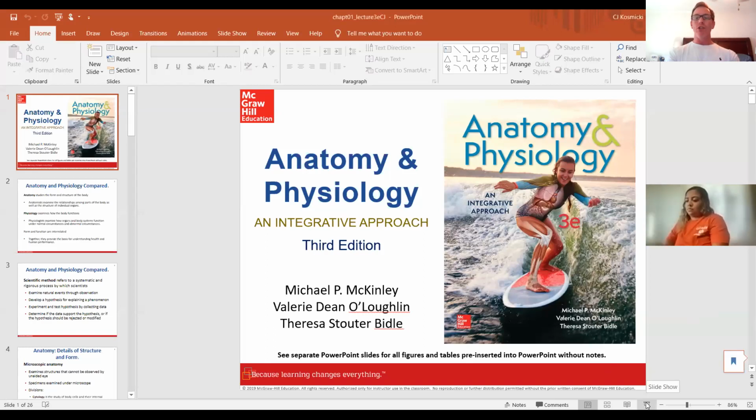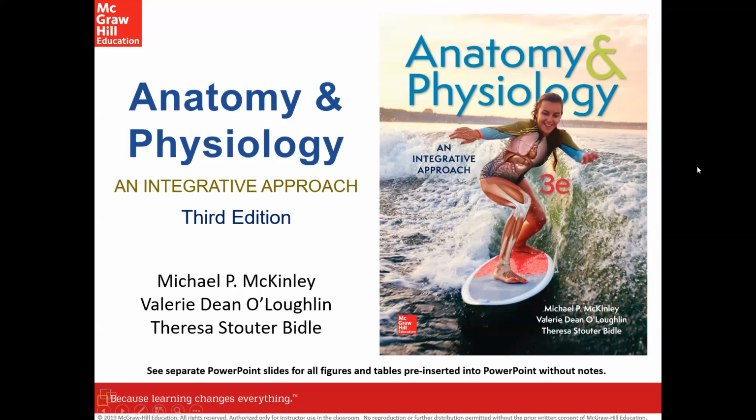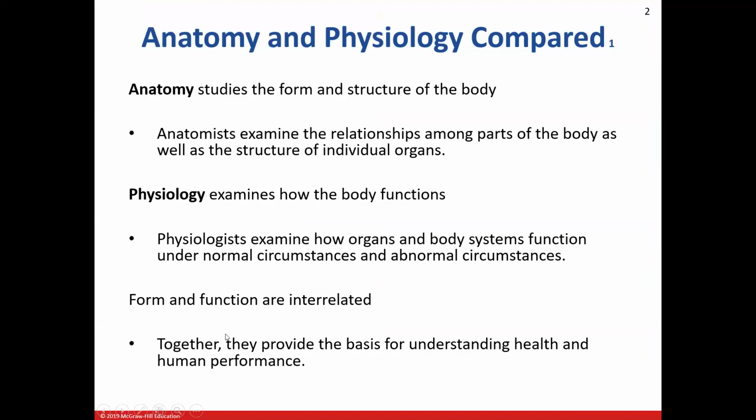Now, if you look here, you're probably thinking, that doesn't look like the textbook that I have. And you're right. You would be absolutely right. What you're looking at is the 3rd edition. I'm going to be using the 3rd edition slides for this class. It's pretty much the same material, but I love the notes for this. So just keep that in mind. No big deal. It's all going to be good.